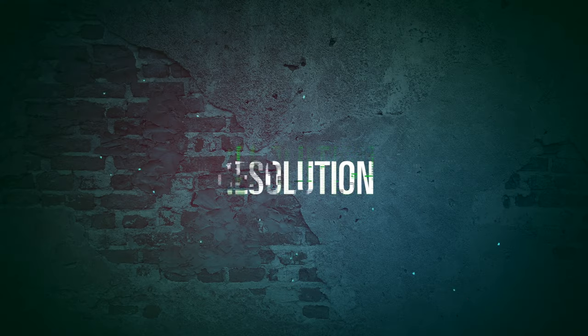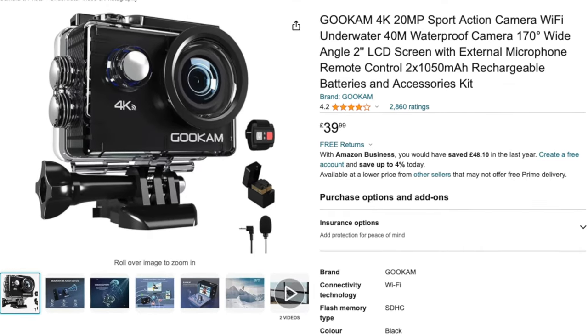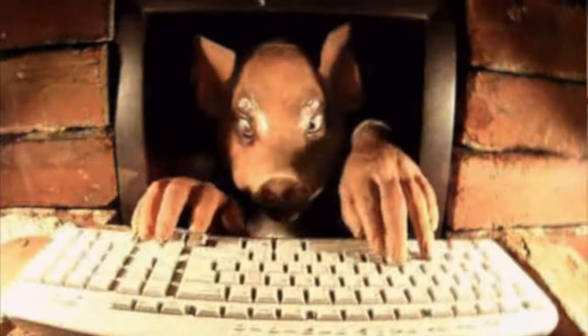First up, let's talk about resolution. You'll probably have the choice of recording in different resolutions. 1080 and 4K are the standards today. 4K is 4 times more pixels than 1080, but that doesn't always mean it's better. Some cameras have rubbish 4K. I'm looking at cheap GoPro knockoffs in particular. And some cameras have terrible autofocus in 4K mode. 4K can look better, and it can allow you to zoom in more when editing, but don't let it bother you. 1080 is perfectly fine to film and edit, no matter what people in forums might say.